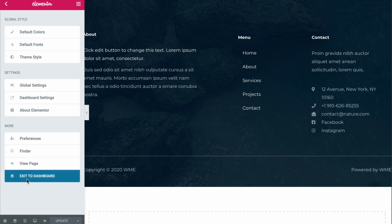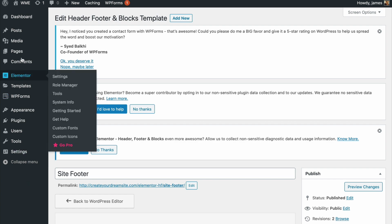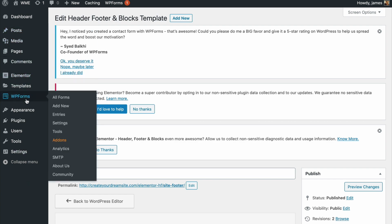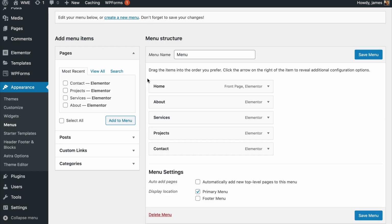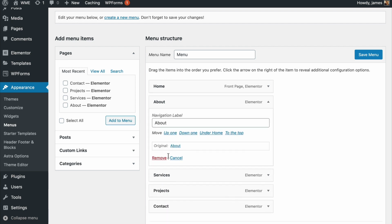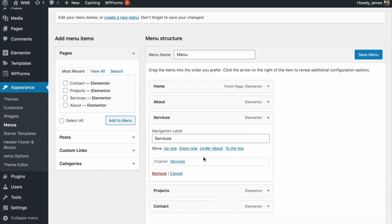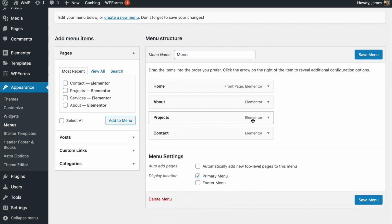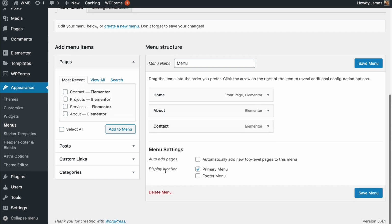And now I'm gonna show you how you can change up your menu. So if you don't want all these pages and just want a real simple website, this is how you'll do it. So head to appearance and then click on menus. And here's our main menu right here. So here are all our pages. If we want to remove anything, we just remove it by clicking remove. I want to keep the about us page. So we'll get rid of the services, remove it, projects, remove, and then we can save menu.